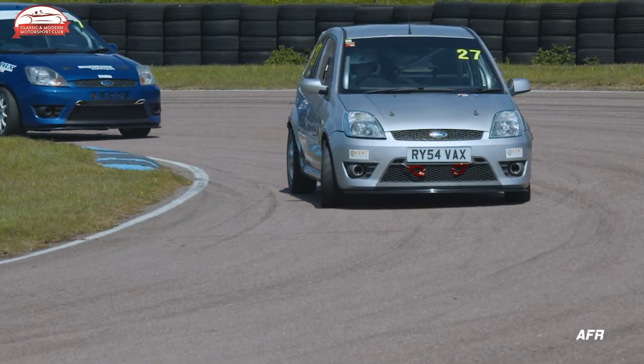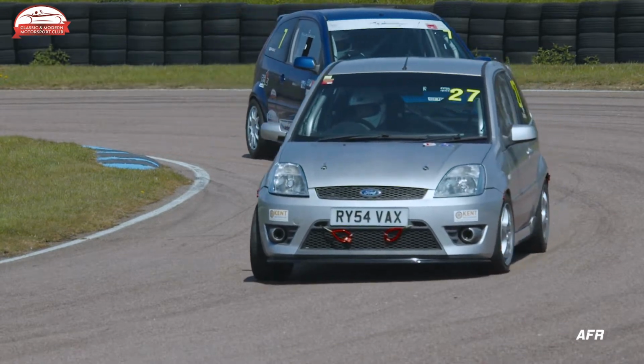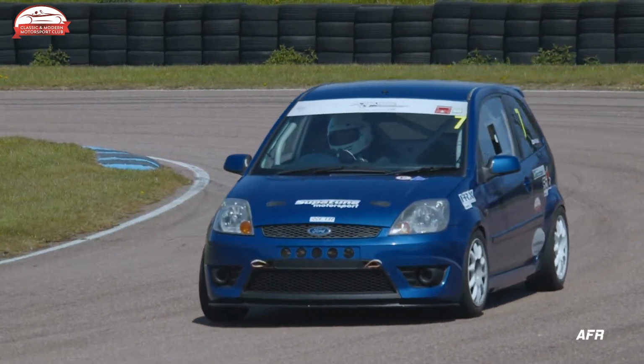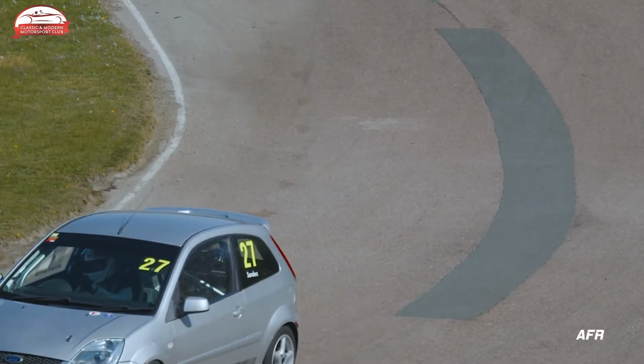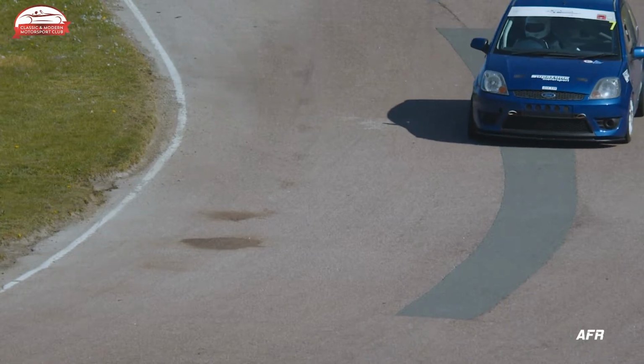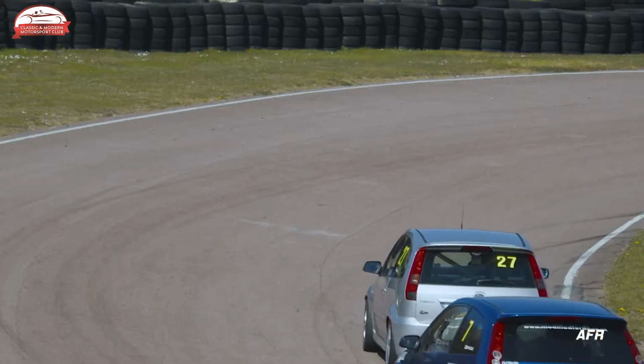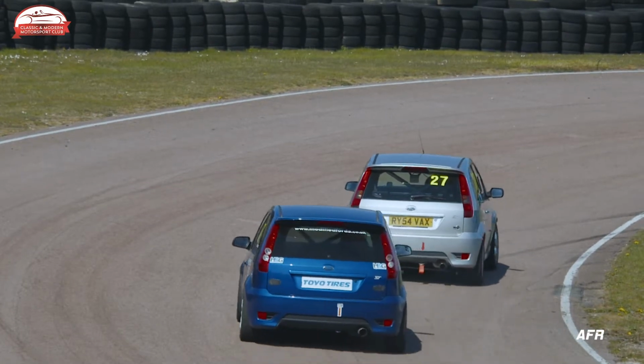In TP, the battle was fantastic as always. Richard Sanders and Ian Seal battling around the Lydden Hill circuit for 2 races, nose to tail for the whole time. An incredible watch in the TP class. Hopefully we'll have more runners in that class in the future. But a fantastic battle between 2 cars, showing you only need 2 cars in class for great racing.